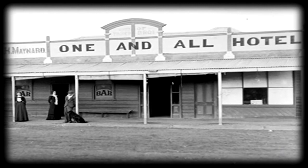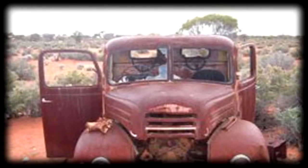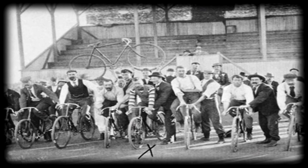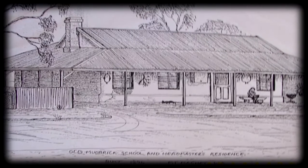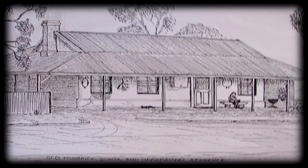One of the early hotels, one and all. Early transport. A bicycle race starting in Mount Magnet. We're going to Kew, I think. Notice the large recreational grandstand in the back. No sign of that today. Here's the Mount Magnet old mud brick schoolhouse and master's quarters.